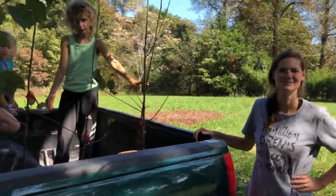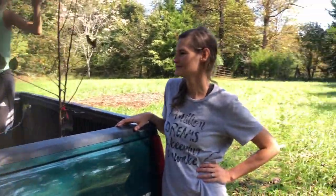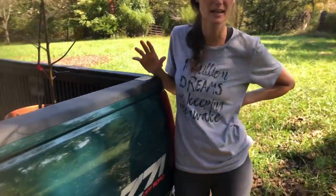Alright guys, this is a big day as we plant our very first trees. What do we got, babe? So we've got 2 cherry trees and then 4 apple trees. Right. And we're a little bit late in the season to be planting them, but we wanted to go ahead and get them out of the pots and into the ground before it gets too cold.